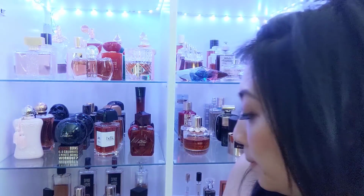Alright, so the next one that I got rid of is Narciso Eau de Parfum, the white cube. It's actually a beautiful gardenia vetiver scent with Narciso powdery musk. It is so beautiful. It's just that I have two Narciso, and then this is Narciso Poudre, which I prefer a lot more. And I just don't want two of a very similar scent.